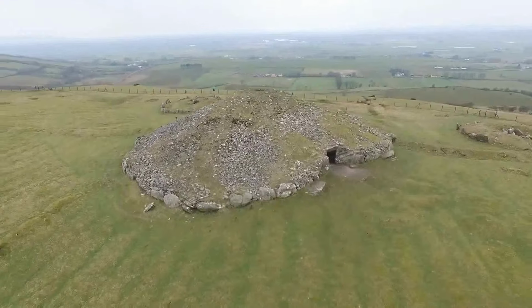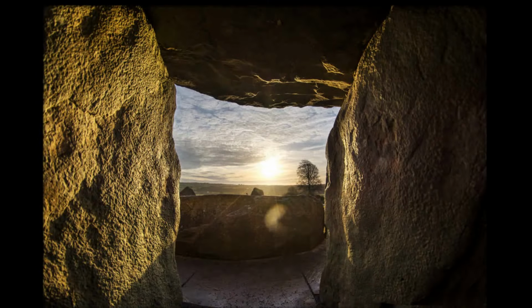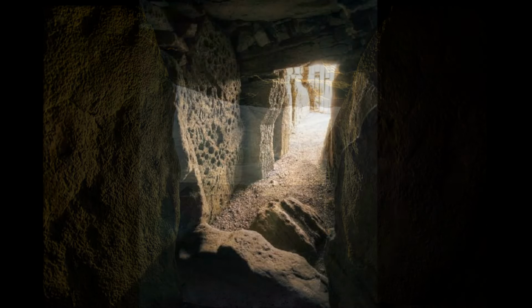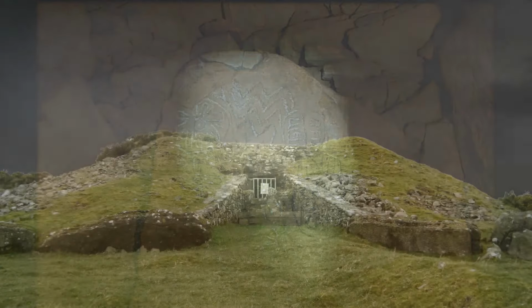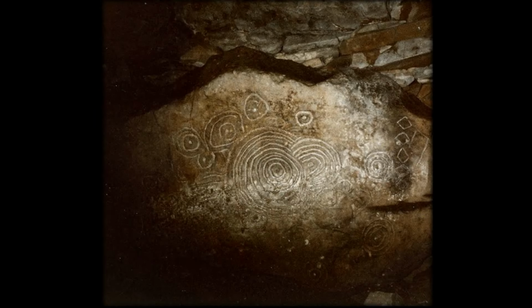Across the Irish Sea are Hobbit Hills. One had a long hall that let in only the equinox morning sunrise. It was once decorated with chalk spheres like shining stars, and a stone at the end of the hall covered with suns and stars. In another is a stone that records a partial solar eclipse that occurred on November 30th, 3340 BC.